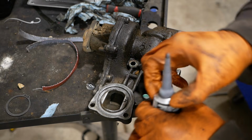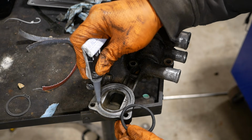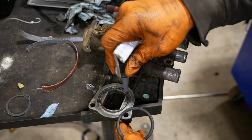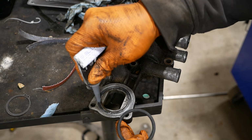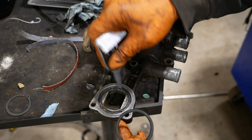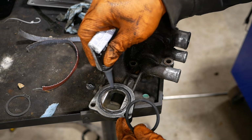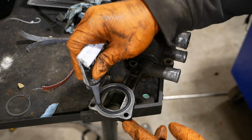So we're going to rejuvenate it with some of this Mechanics Magical Goo. RTV works pretty well on coolant. Even if we had a new O-ring, I'd probably still use it. Helps fill in the little pits. It already had some on it, so the last guy felt the same way. Okay, and we'll give her a little extra on the outside.